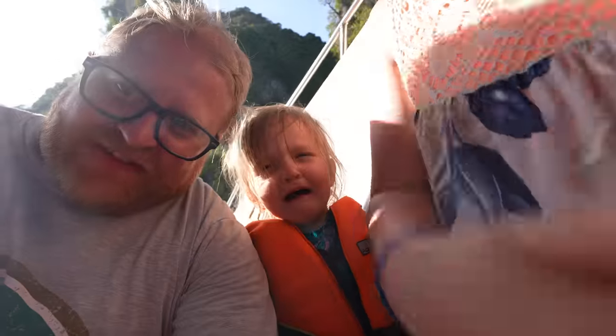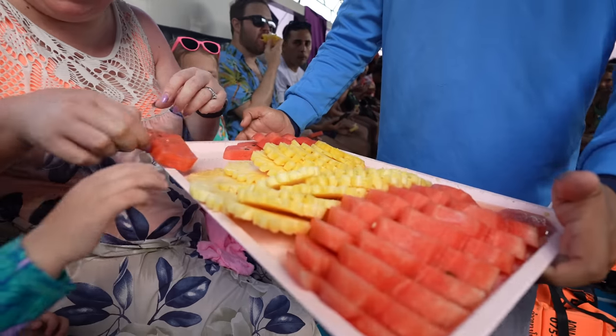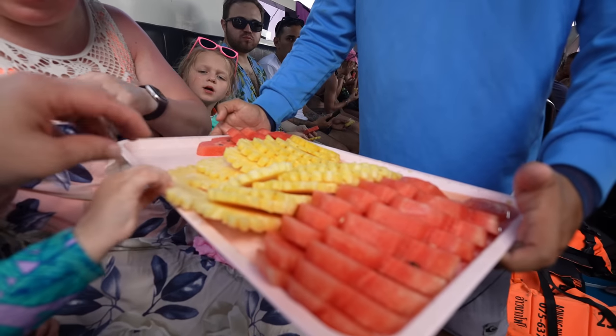Okay, he just said we have 1 hour on this boat. It should be fun. Are you having fun? You're not. Oh, look, we got some fruit. Oh, fruit. And we're gonna get some water too. Fruit and water. And a pineapple.